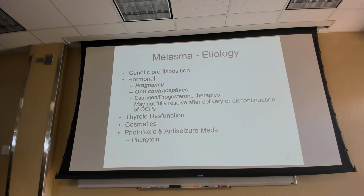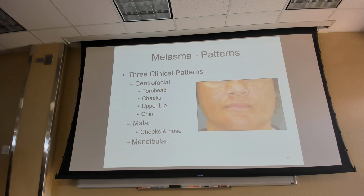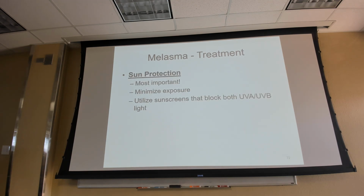Thyroid, again, Sephora for wonderful cosmetics. And if we're using some anti-seizure medications, then it can have the phototoxic phenytoin. We have 3 patterns. So we have the central facial: forehead, cheeks, upper lip, chin; malar: cheeks and nose; and mandibular. I probably don't have to tell you all where that's at. Again, yada yada. Minimize exposure.